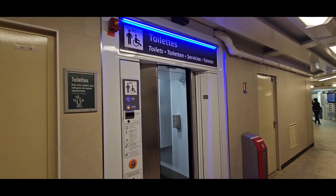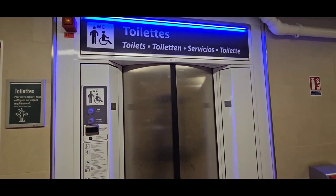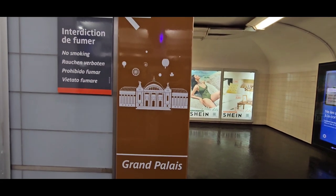Thing about this station that I haven't seen in a whole lot of the other stations, you have a free toilet. At first I thought you had to pay for it, but I see it's absolutely free. Let's go see the Grand Palace.